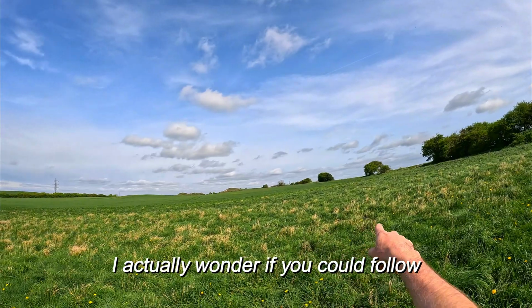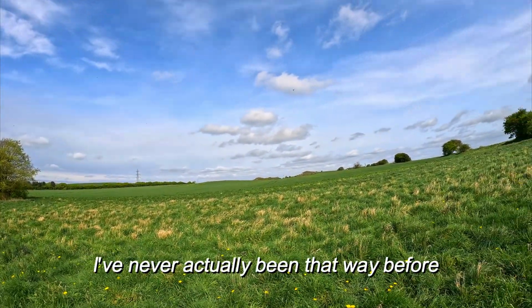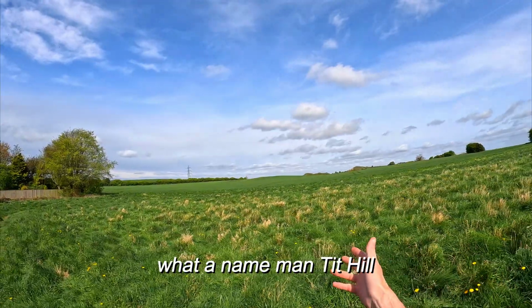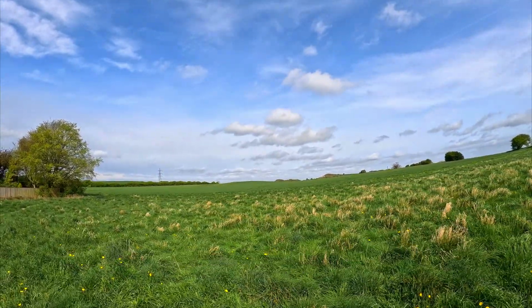I actually wonder if you could follow a path up here towards Tit Hill and then across to the Penshaw Monument. But I've never actually been that way before, so we'll head in the direction where I know where I'm going. What a name, man, Tit Hill. No idea what the actual name is, but that's what we used to call it when we were kids.